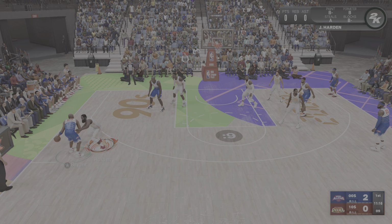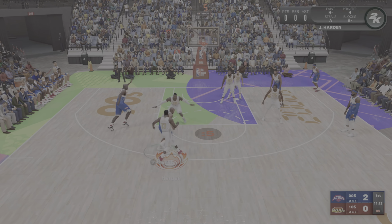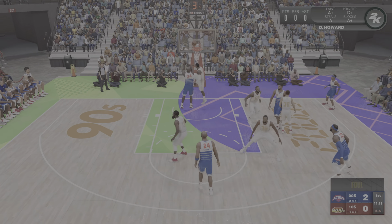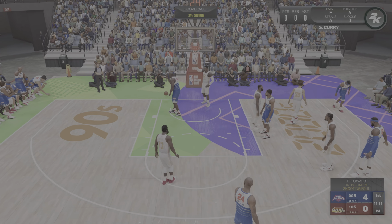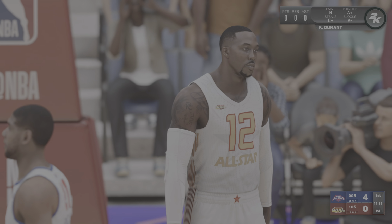Here's Duncan. Now Bryant. Defended by Harden. Bryant against Harden. Screen by O'Neal. Four on the clock. And count the basket. He was fouled, and he's going to the line for one more. Shooting for the 2000s team. And the free throw, no good.